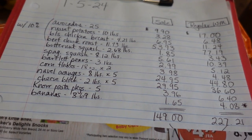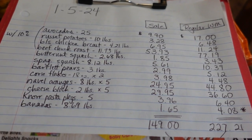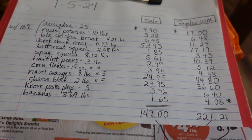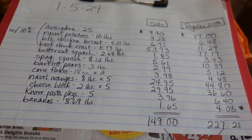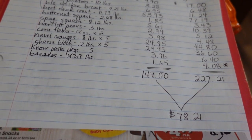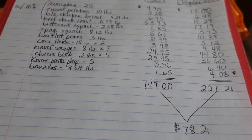So here's the difference. I paid $149 out of pocket by hitting those 3 stores, and if I'd gone into Walmart to buy everything on the table, I would have paid $227.21, which leaves me with a savings of $78.21. So I am happy with that.